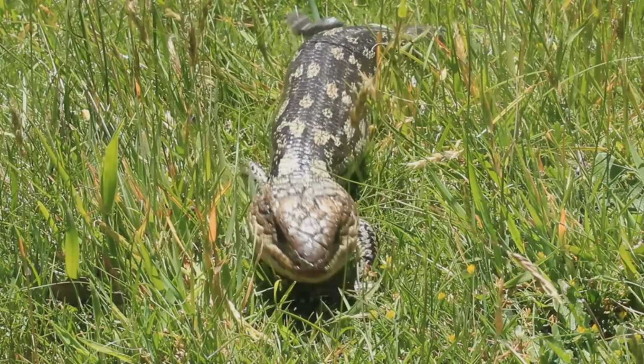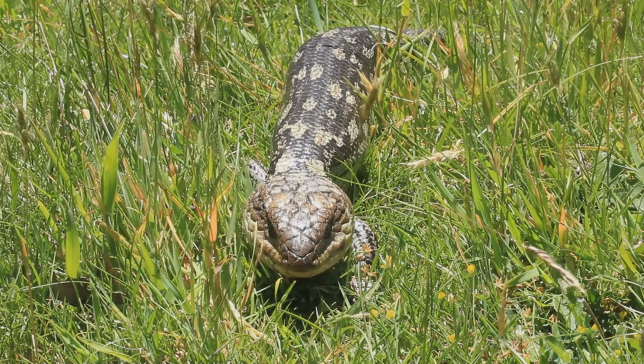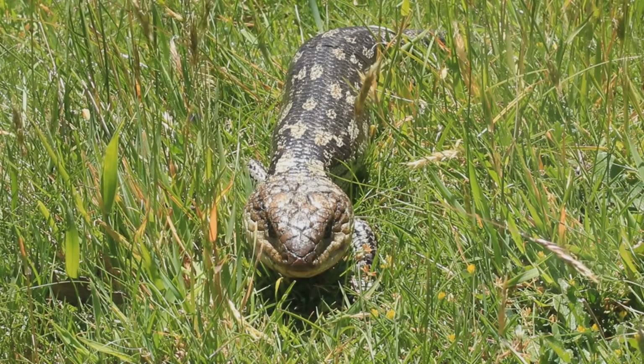So the next time you see a blue-tongued lizard, remember it's not just its tongue that's blue. It's its entire personality.